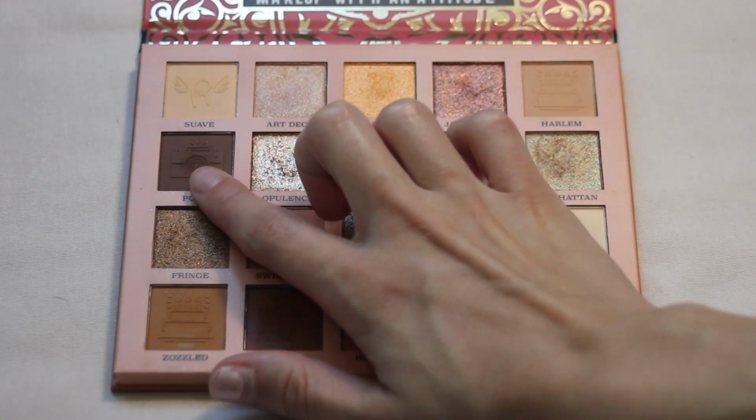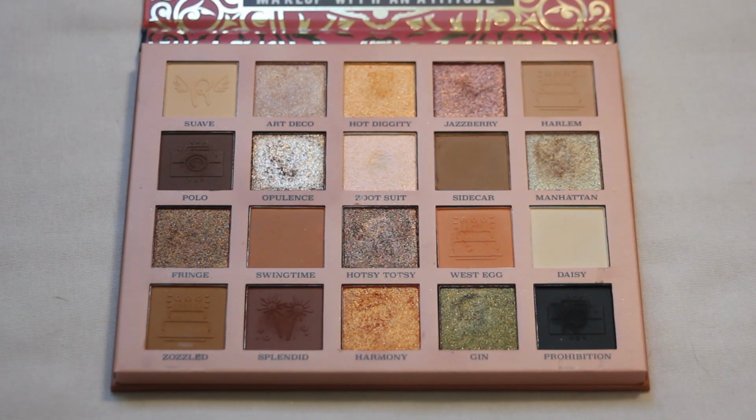Next up, I have used the shade Polo. This is a really nice deepening shade. I do wish it showed up a little bit darker on the eyes. It definitely takes some building and it does have a nice depth to it. I just wish it was a little bit darker because I feel like it does look pretty deep within the pan.